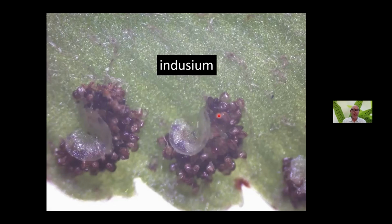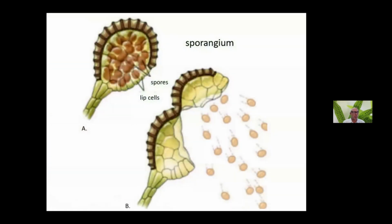The indusium can have a size, a shape, a color, a texture. So the indusium is another part of the frond that can be used in identification. We talked about those sporangia coughing out their spores. Sporangia are pretty much the same. So thankfully, you're not going to need a microscope most times to identify ferns. If a plant has these sporangia on the underside of the leaf, you know it's a fern. You don't have to worry about the part of the book that talks about conifers or flowering plants.